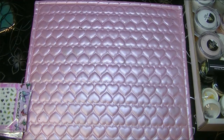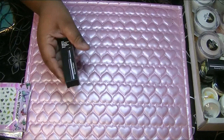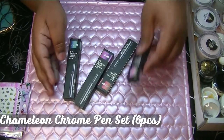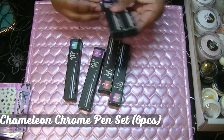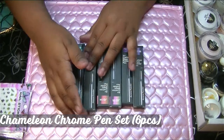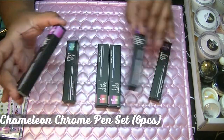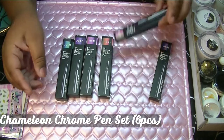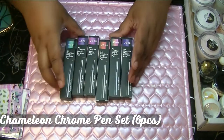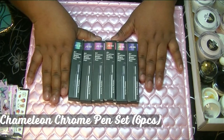Next up, we have the Aurora pens set. This one was really cool. It's pretty much a set of Aurora pens. They don't really have any names or anything like that. They're honestly just numbered 1 through 6. They go from a red tone to a purple tone to a blue tone to a teal green tone. One of them's got a copper orange to it. It's pretty much that pen applicator thing, which is really, really cool.